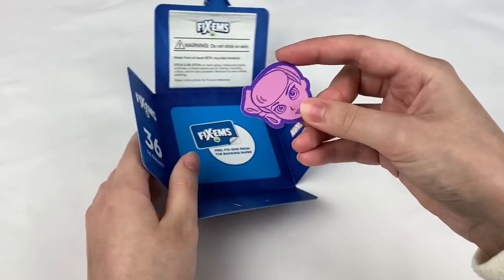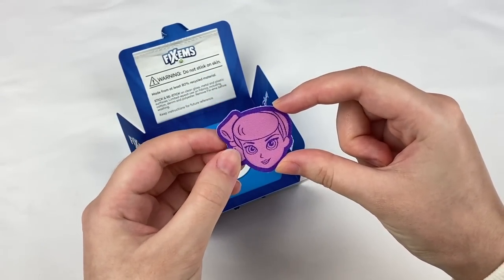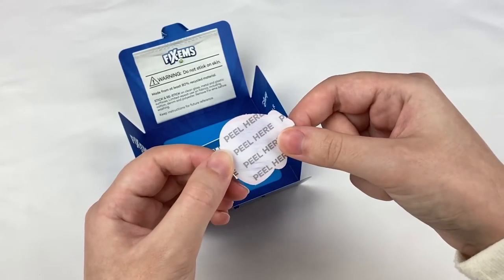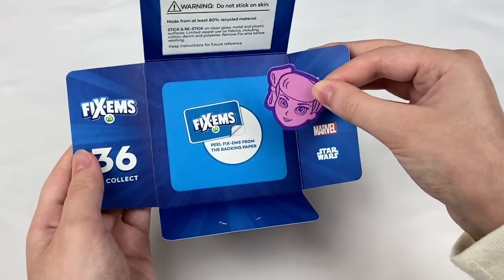Oh, who is this? Oh, I think it's Bo Peep from Toy Story. That is actually a really cute little patch. I love the pink and purple color. And then on the back here, you just peel off this bit of the sticker and then you can stick it on. So that is the first item. Let's grab the next blind box.